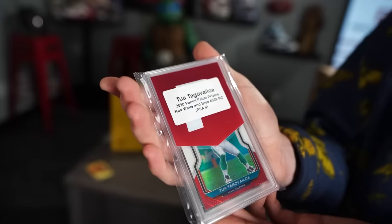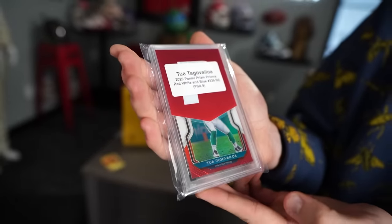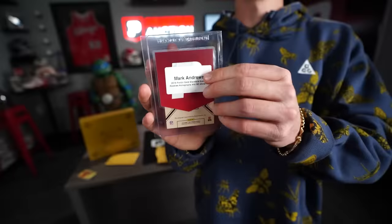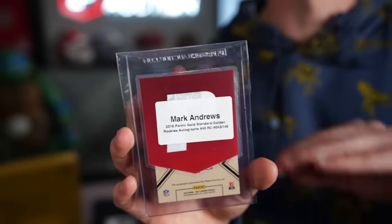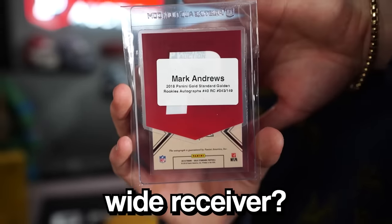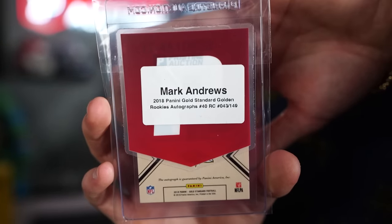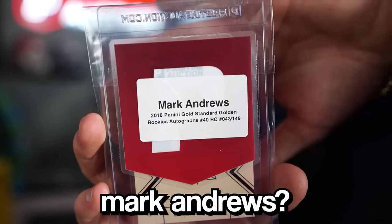Oh, we can't see it all too well, but it's a Tua. 2020 rookie Tua Tagovailoa. All right, help me guess here, Chase. So you gotta give me hints so I can guess it. Offensive player? Yep. Wide receiver? Nope. Running back? No. Quarterback? No. Tight end? Yep. Travis Kelce? Mm-mm. Mark Andrews? Yep. Hey, let's go.